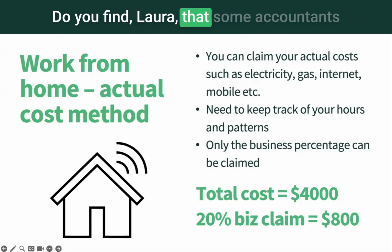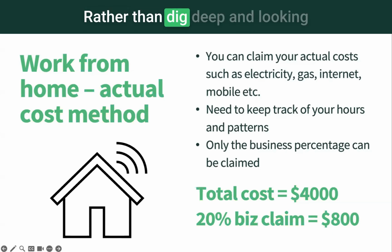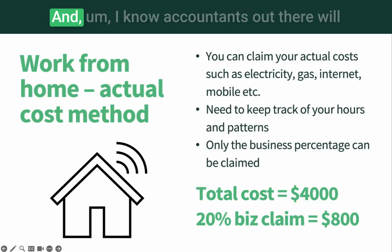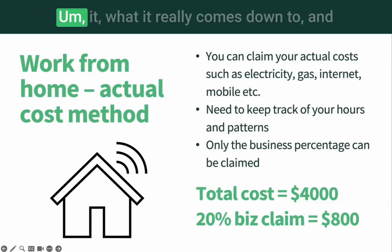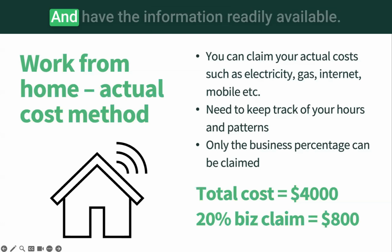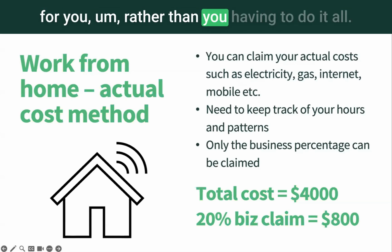Do you find, Laura, that some accountants will just take the easiest route rather than digging deep and looking into what is actually best for you? Yeah, they do. And I know accountants out there will probably shoot me for saying that, but that's okay. What it really comes down to, and the tip that I would give, is if you can justify your business percentage of actual costs and have the information readily available, then your accountant can look at both methods for you, rather than you having to do it all.